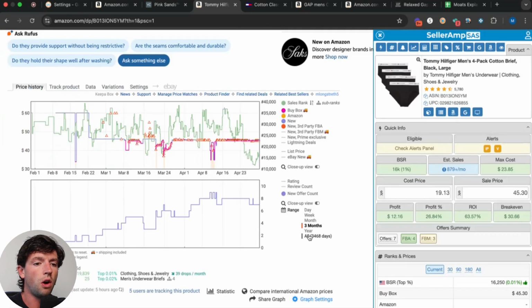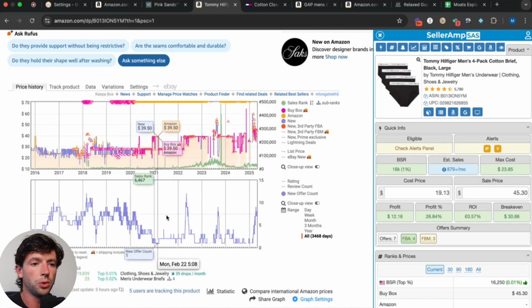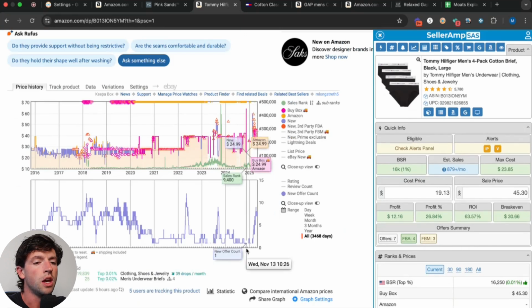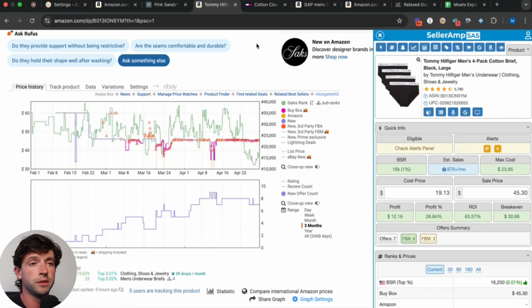But if we take a look all time, we can see that there's never been any big drops in competition, which would show the brand pretty much kicking everyone off the listing. So this is not something we would want to avoid. It just is suspected IP issues, not known IP issues. We can see people are happy on a listing like this. You can check other listings in the Tommy Hilfiger brand to see if that's the case. And that's not bad whatsoever here, guys. So here's a couple examples of winning products.